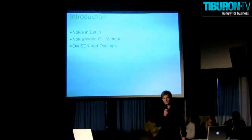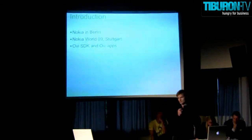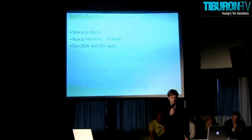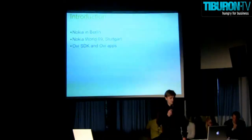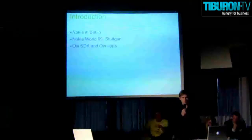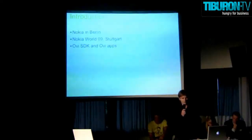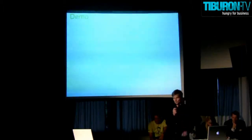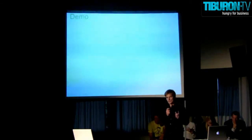Nokia is putting a lot of effort into location-based services, not least with the acquisition of Maptec. So in Stuttgart a week ago, we announced and also launched the OV SDK. I'll show a few slides on that. Actually, I was going to show a demo, but I don't have it on this computer, so I will show it afterwards at the table discussions.